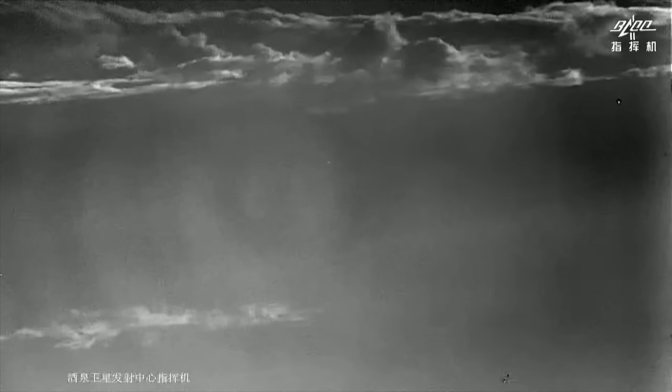There is a tiny little spot. They just announced that the capsule will soon be landing at the Dongfeng landing site. Oh, we heard the voice from the crew.